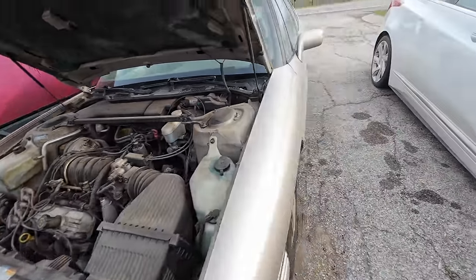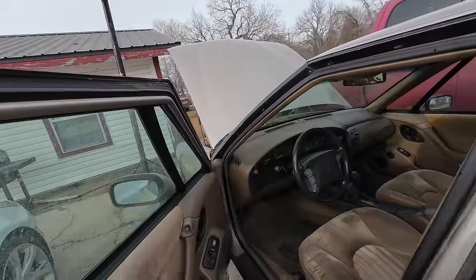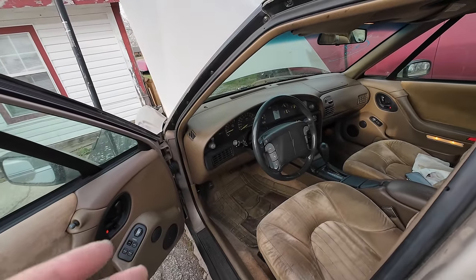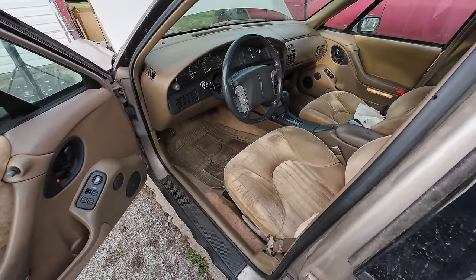The main reason for that is because the car ran and drove perfectly fine. It did absolutely great until the check engine light came on. As soon as the car completed all of its initial checks, boom, it found something wrong. Check engine light came on, and immediately after that, the car lost power and started driving poorly.